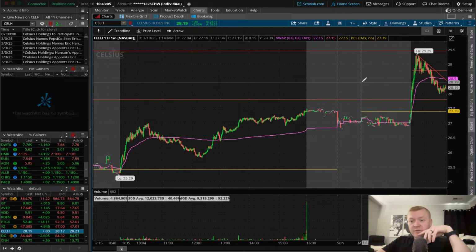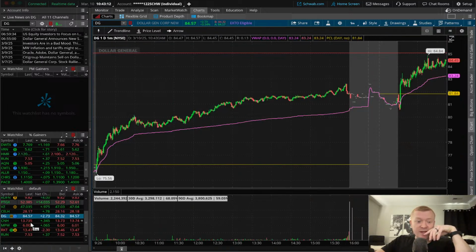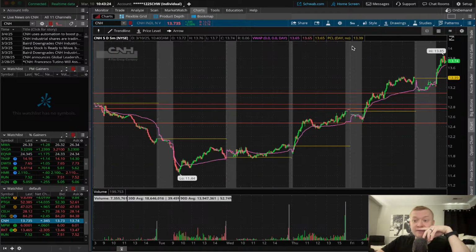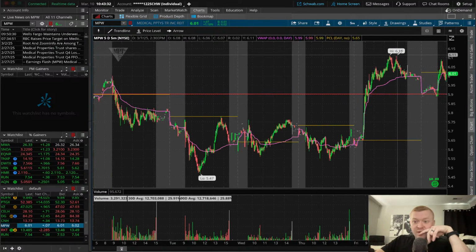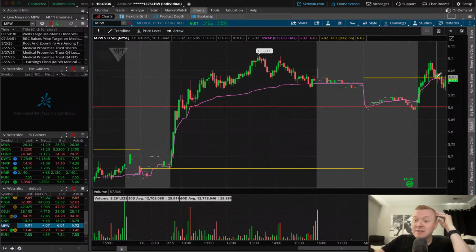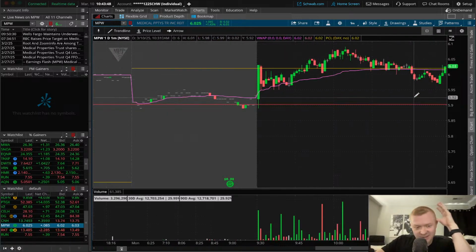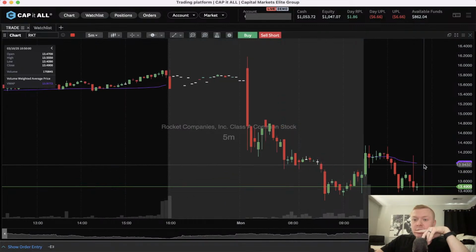Yeah, CELH looking for a 28 flush for a potential scoop. Dollar General's climbing back up to the highs. CNH, I mean, there may be a trade here against the highs. Look, it looks kind of backside. You're seeing some upper shadows off of that big red candlestick. MPW, the short I'm in for a little fade. That one's still respecting the previous close resistance. Slightly red on it at the moment. I don't really want it to do this. Unfortunately, this day has been not so easy.